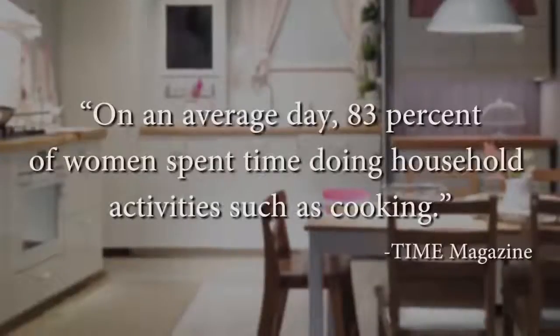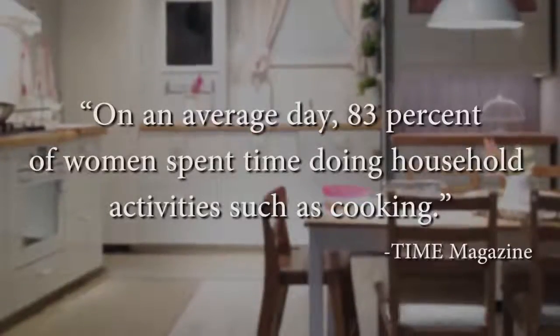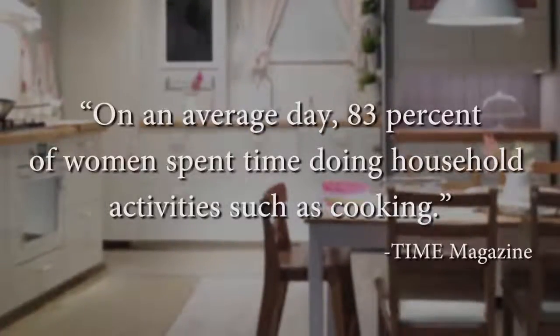Now, I'm not saying that cooking is a woman's job, but it's just that statistically, women do most of the cooking. Time magazine reports that on an average day, 83% of women spend time doing household activities such as cooking. And since women are doing the majority of the cooking, it only makes sense that diets are made for females.